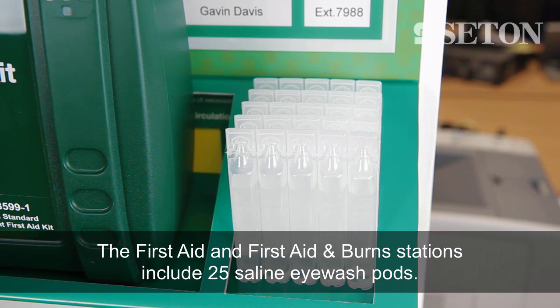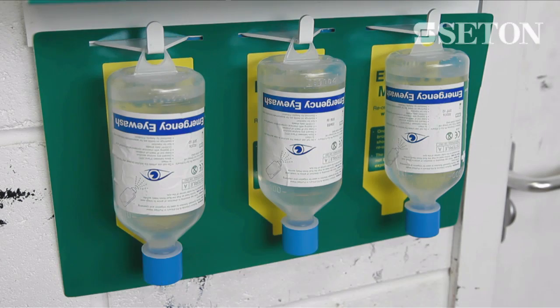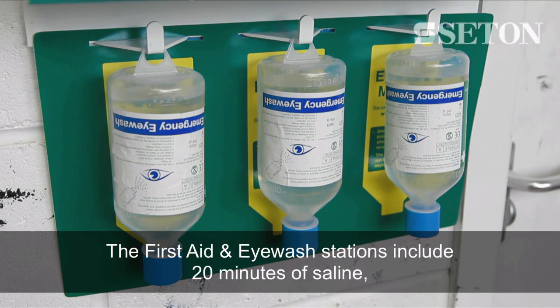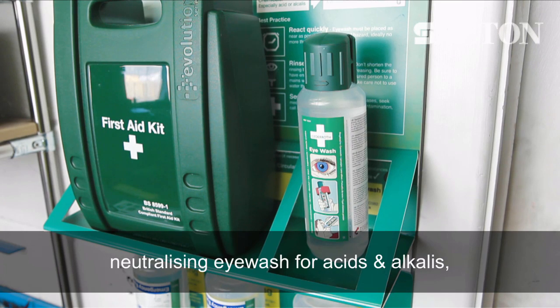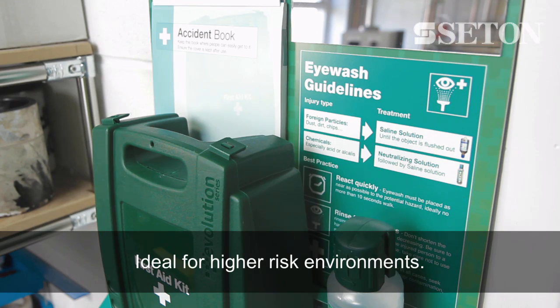The first aid and burn stations include 25 saline eyewash pods. The first aid and eyewash stations include 20 minutes of saline, neutralising eyewash for acids and alkalis, and a useful mirror. Ideal for higher risk environments.